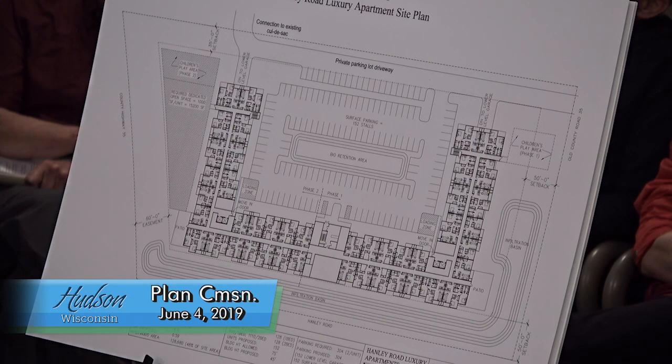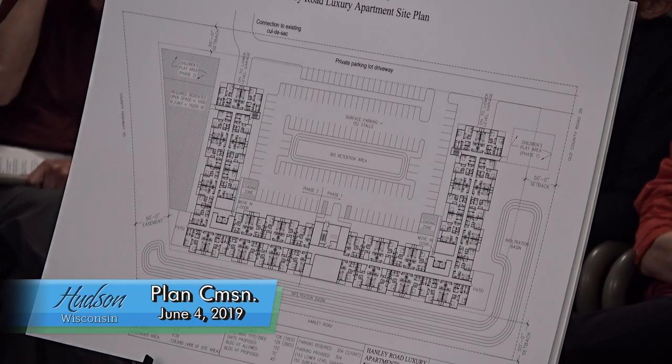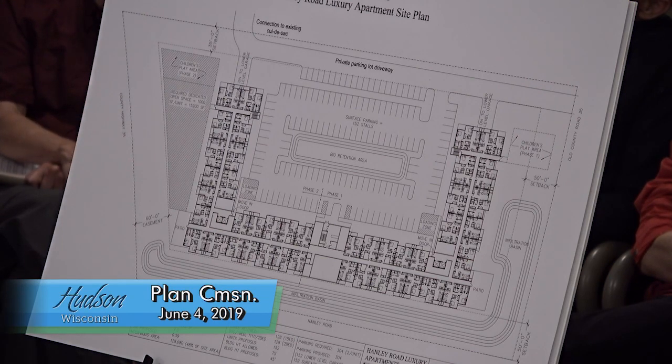The cul-de-sac, it won't be a cul-de-sac anymore, but the access up to Meadowlark will provide an alternate access to the site, but it's certainly not going to be primary, and we don't anticipate that the use is going to be significant. Thank you.